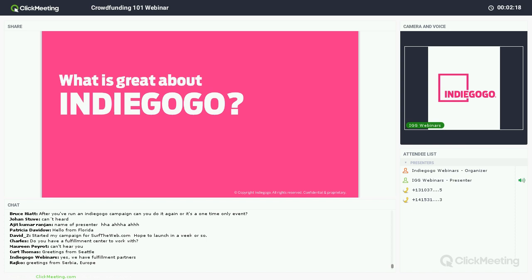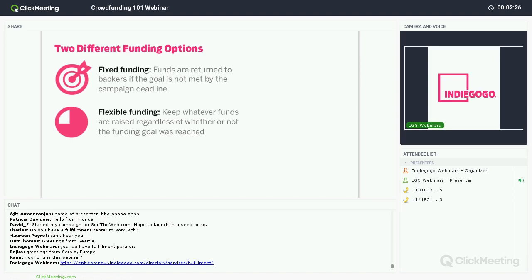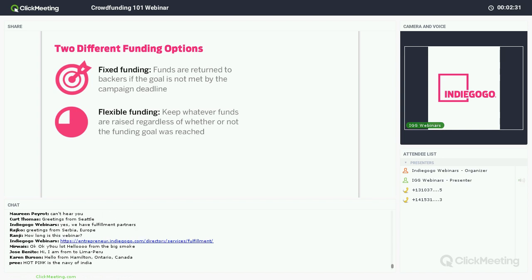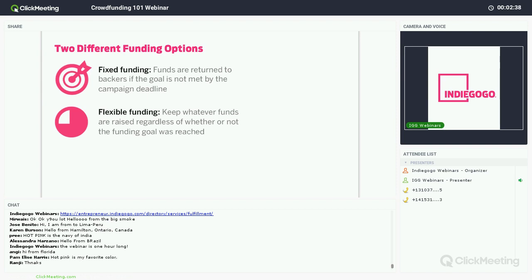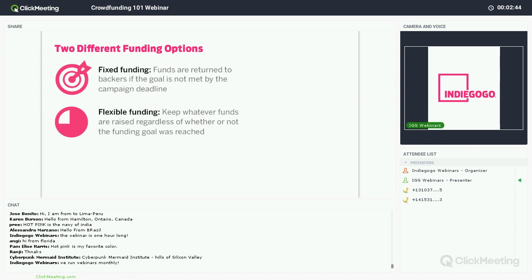So what's great about Indiegogo? Obviously, this hot pink is pretty great. It's pretty bright. But what else do we have? We've got fixed and flexible funding. These are two different types of funding options that you have on Indiegogo. Sometimes people are used to one specific type of funding, which is fixed funding. What this means is that if you don't raise 100% of the funds by the time your campaign ends, you don't receive any of the funds. We also offer the flexible funding option, which means that you can keep whatever funds you raise, regardless of whether or not you end up hitting 100% of your goal.